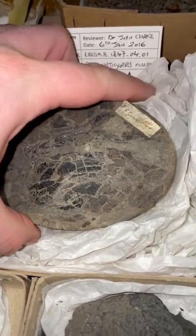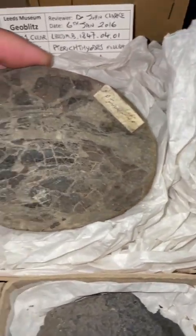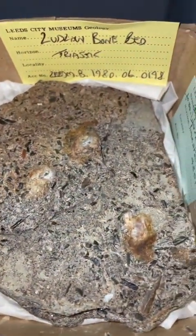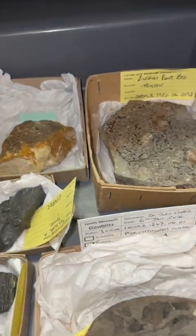Pterygotus milleri. We also got some very lovely Ludlow bone bed here. Classic. All the fishies all squashed up. So, this is what these have. Interesting stuff, but I think we may be disappointed with jawless fossil fish fans. Never mind, there'll be more to look at another time.